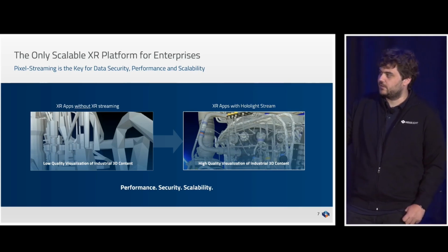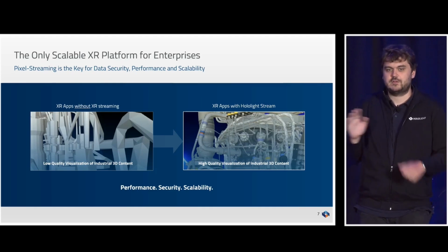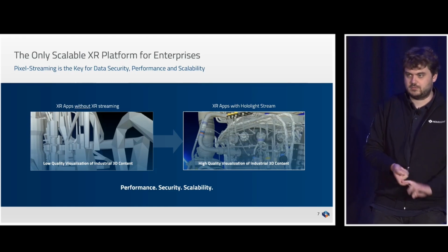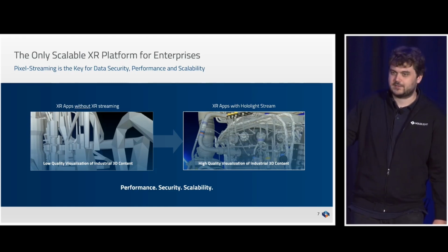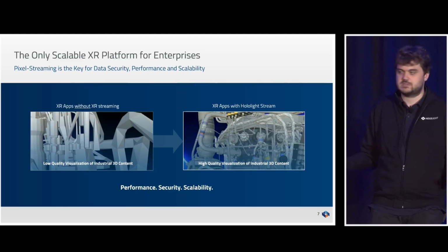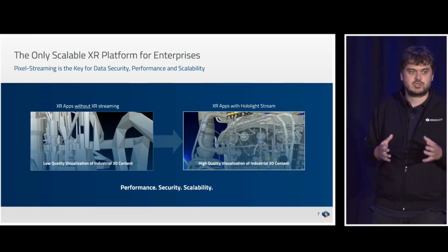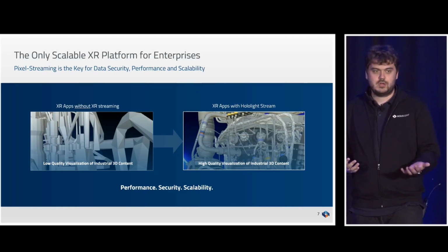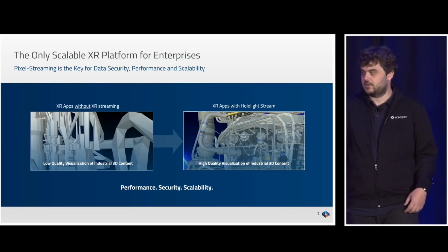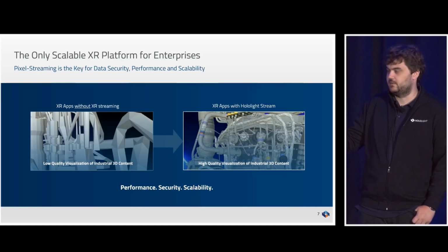And what's really interesting is here you see the same data set. And the funny thing is, on the left side, there is a lot of work involved. You need to reduce it, you need to process it, to get it somehow on the device, to get it rendered for this amazing experience you see on the left side. The other way, you can just use a powerful machine. You can use streaming, and then you get the result on the right side. You just use the actual data, put it in there, and it works. It works performant, it works secure, and it works scalable. And these are really pictures taken out of a HoloLens in this case.